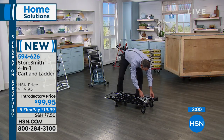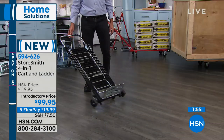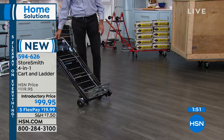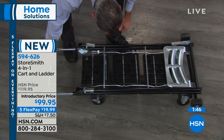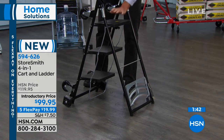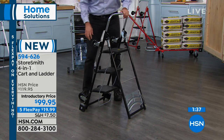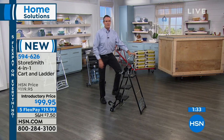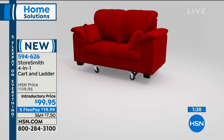I want to go up the stairs. I flip this open and I stand it up. And I'm never using any tools to go from spot to spot. By the way, there's a video on hsn.com that shows you how to put this all together too. So don't even bother with the instruction books. Now you've got an ANSI certified ladder. Step on up, extend the handle. It's all super safe. You can't beat it. Whether you're using it as a cart or as a dolly.